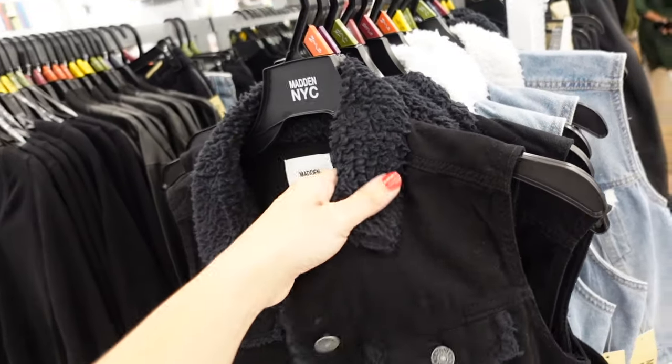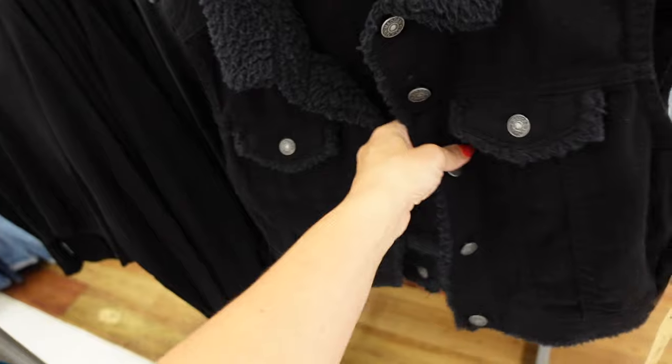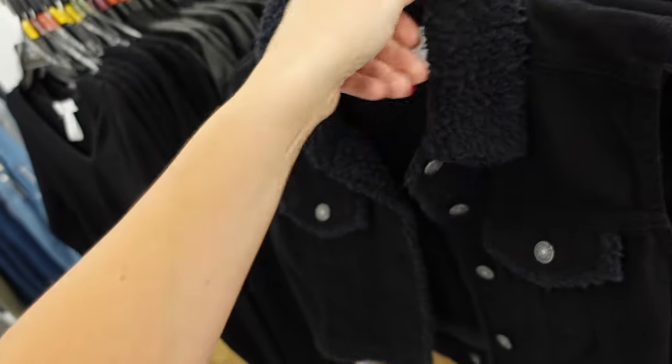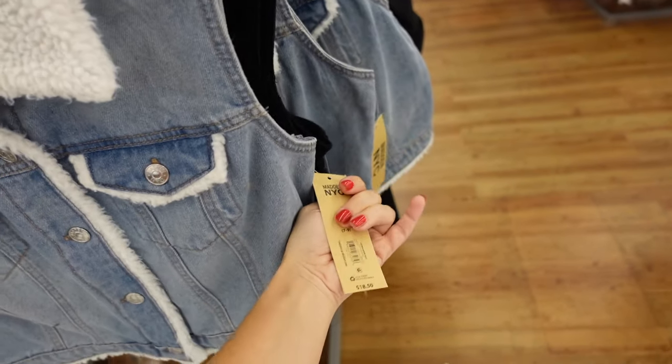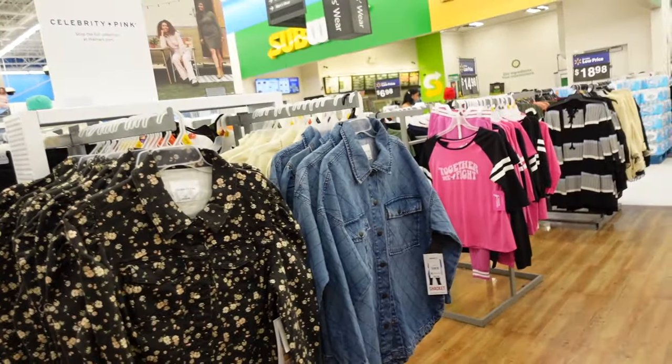New fur trim vest from Madden NYC. How cute is that? So it has the flat pocket, really good seam detailing. Comes in the black with the black trim, also the blue with the white. And they're going to be $18.50. Leopardy pink denim jacket and shacket.